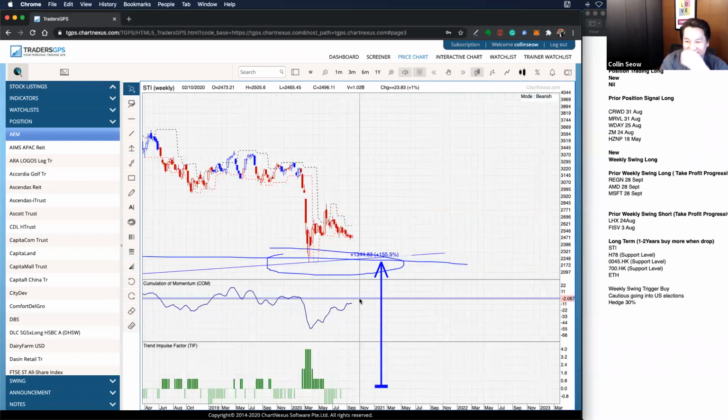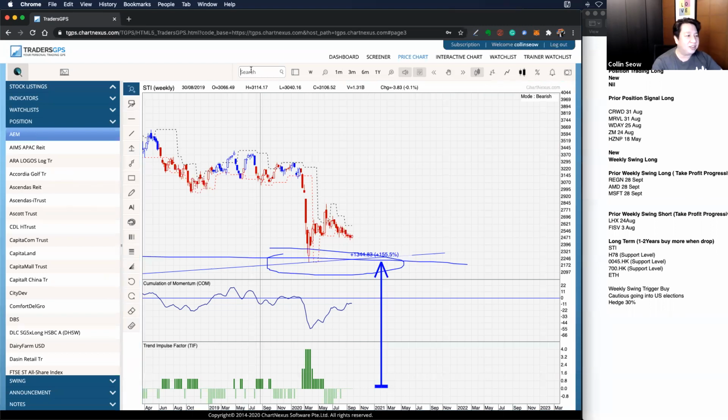Coming soon, yes or no? But for STI, it is repeat. Just to let you know. Next, let's go into another index. What index do you want to see?